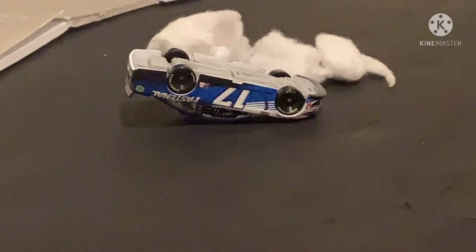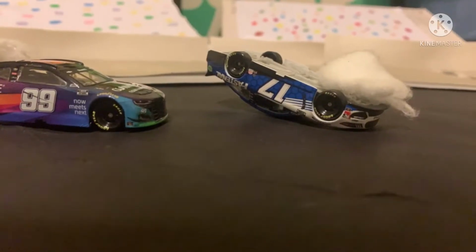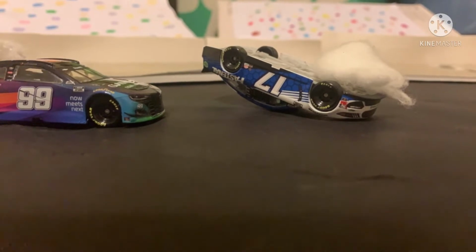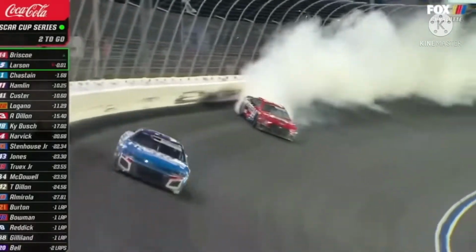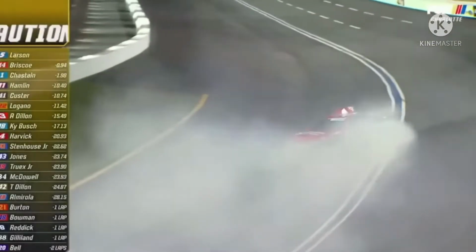He had a great race going tonight. Going to go over and... here he comes again. Not clear. And the caution waves.